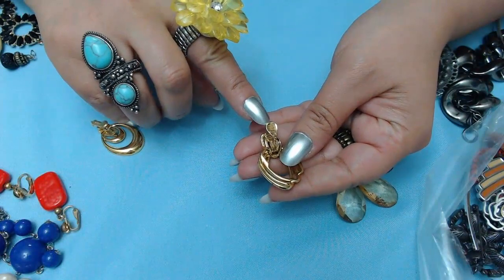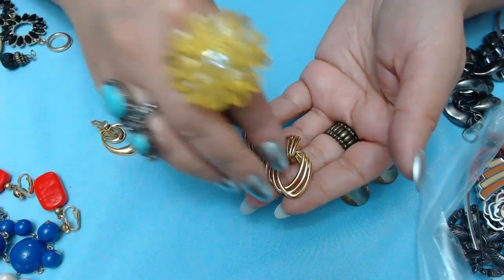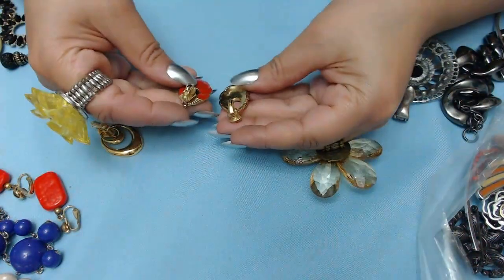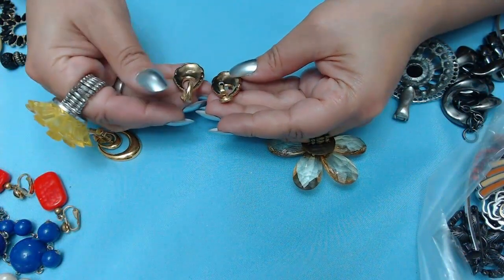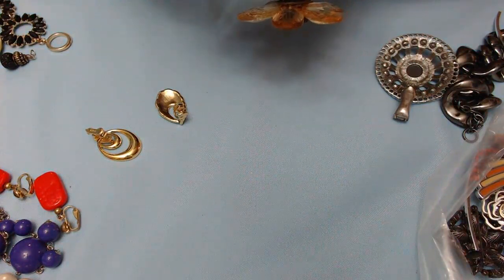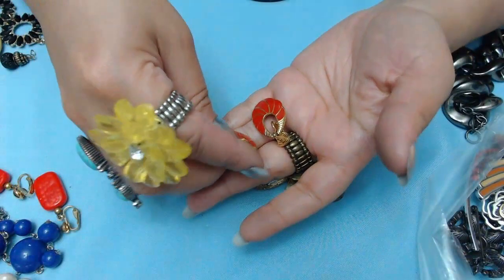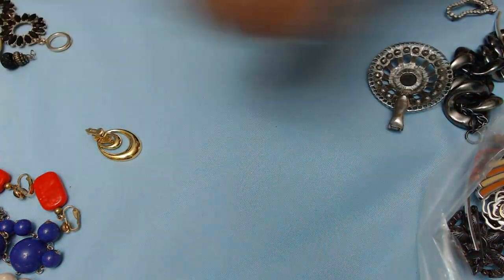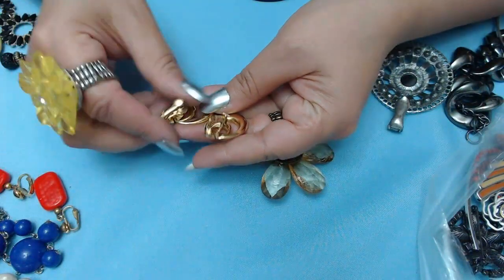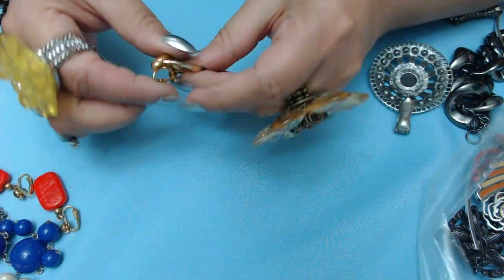Okay, so this one looks like it's Monet as well. So we did get quite a few Monet earrings in here, and I have this one too. I don't see anything on this one. No, it is enamel red. Okay, here we have this one, and this is Napier. Some nice vintage earrings that are in pretty good condition.